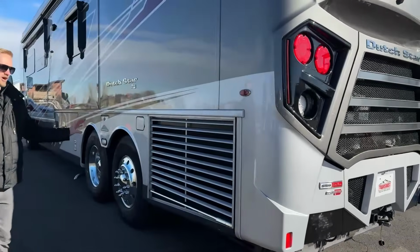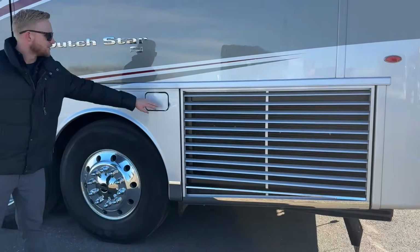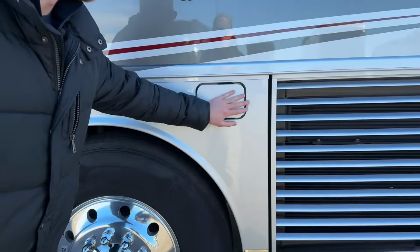Now, the Newmar Dutch Star, of course, is standard with a side mount radiator. And then you'll have the other side of your DEF fill right here. So you can fill that DEF tank from either side.